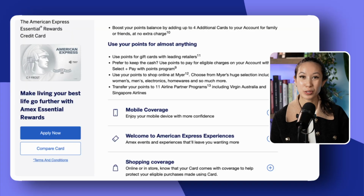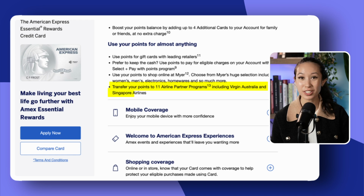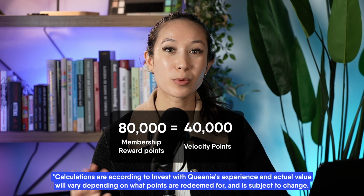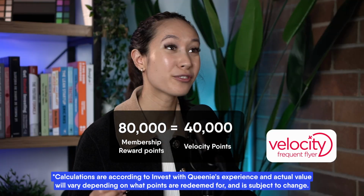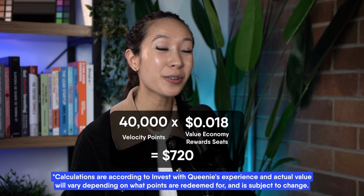One of the great things about earning membership rewards points is you do get a lot of flexibility in how you would like to use your points. You can transfer your rewards points to 11 different airline partner programs, including Virgin Australia and Singapore Airlines. Your 80,000 membership rewards points will convert to roughly 40,000 velocity points. 40,000 velocity points will give you roughly $720 worth of value when booking economy classic reward seats.